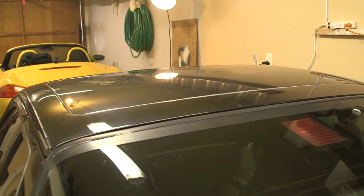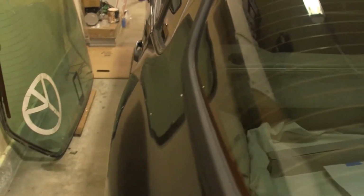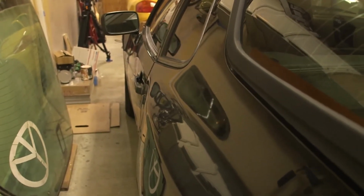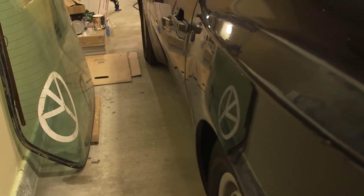A little better view of the sunroof right here. And a view down the side of the car. Everything's in pretty good, clean shape here on this side. A couple dings on the passenger side though. Not sure why everybody wanted to ding the car on the passenger side.